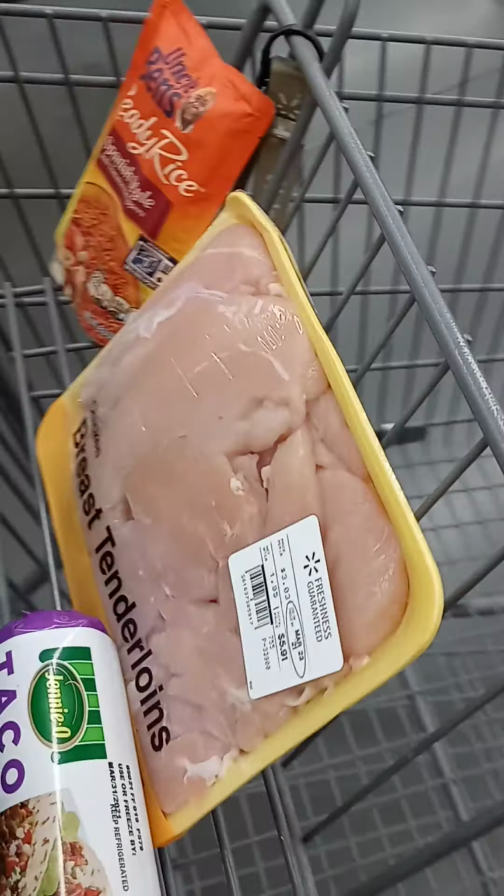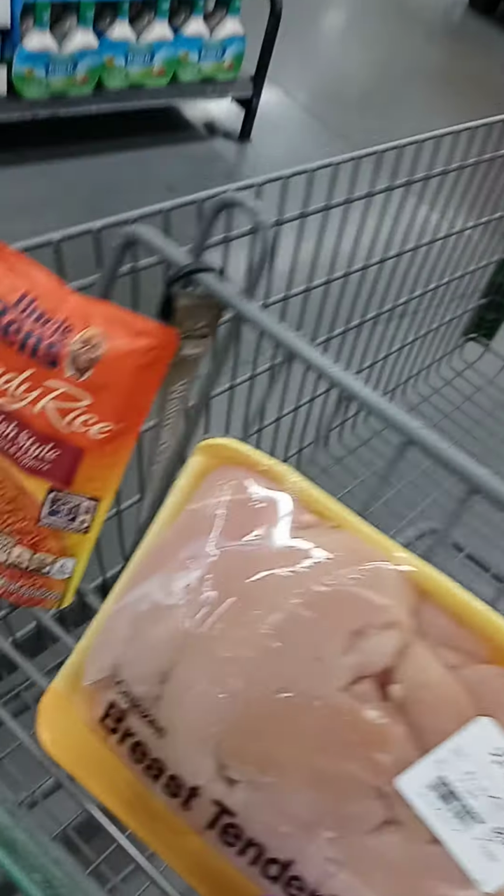Listen to me. I'm the star of the show. Okay, here you go, star. What are you getting? Chicken tenderloins. I'll cook these bad boys up. Yep, bad boys. All right, was that it? We're done?